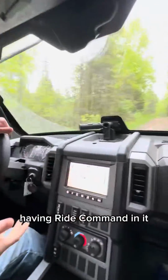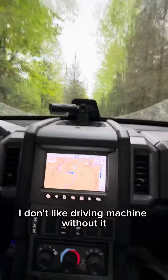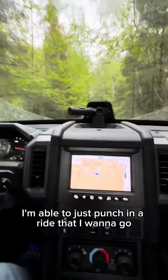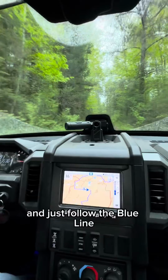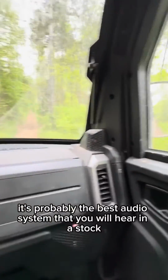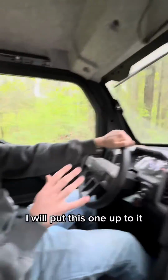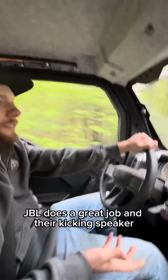Having Ride Command in it, I am a huge fan of Ride Command. I don't like driving a machine without it because I never have to take out a map. I'm able to just punch in a ride that I want to go, and I just follow the blue line. The JBL audio in it is really, really good. It's probably the best audio system that you will hear in a stock side-by-side coming from any brand. I will put this one up to it. JBL does a great job, and they're a kicking speaker.